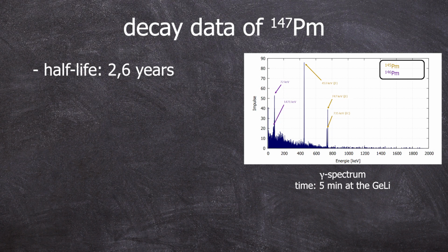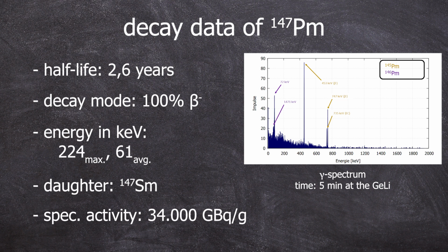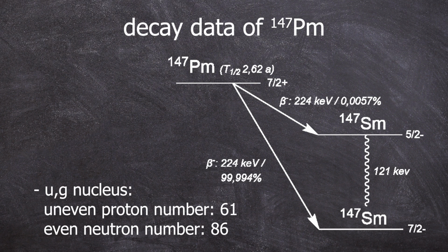Additional data: half-life 2.6 years, it's a beta-minus emitter with a maximum energy of 224 kiloelectron-volts and an average of just 61 kiloelectron-volts. It decays into the primordial radionuclide samarium-147, and promethium-147 has a specific activity of 34,000 gigabecquerels per gram. Since it's a UG nucleus, 61 protons, 86 neutrons, it has a half-integer nuclear spin, which in this case is plus 7/2, resulting in the preferred decay state of samarium-147 with a nuclear spin of minus 7/2 being populated through the decay. Don't worry about it, I'll explain this in more detail in the future.